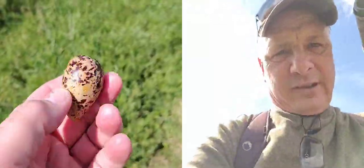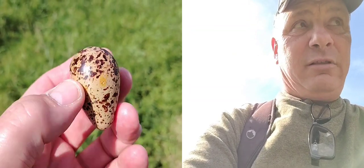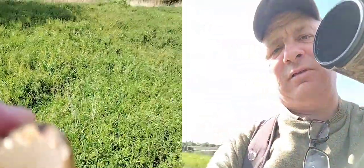Poor cow. Just found this egg. I think it's a goose egg. Looks like it's been hatched not that long ago. There's another one down there as well.